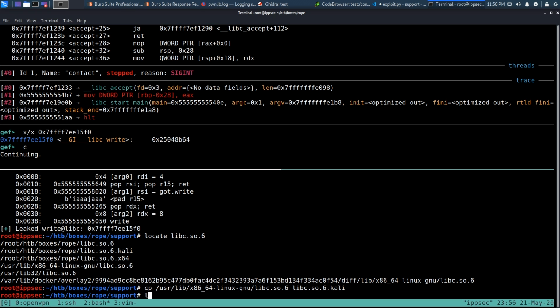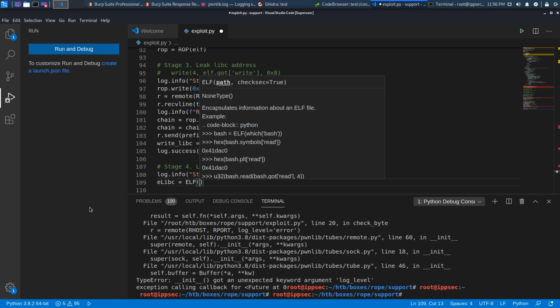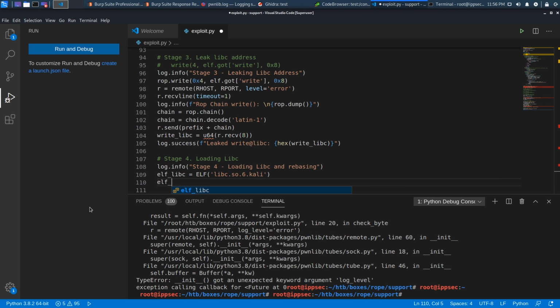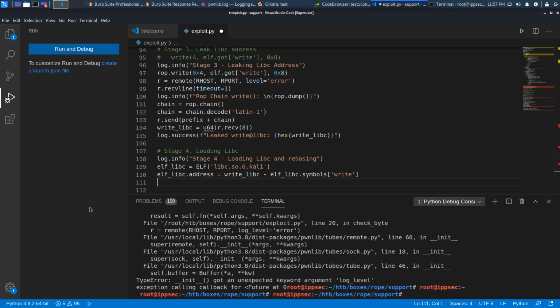libc.so.6, we'll call it .cali. Okay. So libc.so.6.cali. We'll do elf_libc. Elf_libc.address is equal to write_libc minus the elf_libc.symbols write. So this is just going to set our address in libc. So we're doing all the rebasing automatically.